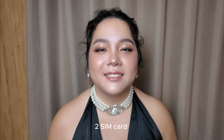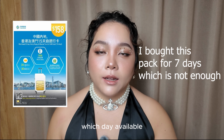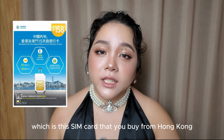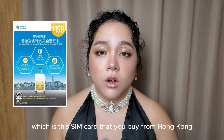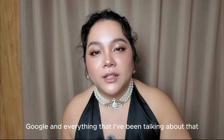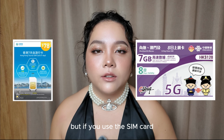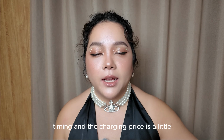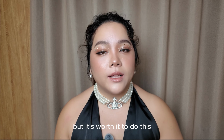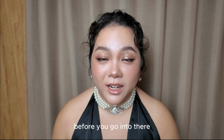Number 2, SIM card. I buy a SIM card from Hong Kong, which is available for China and Macau as well. With this SIM card that you buy from Hong Kong, you can use Google and everything that I've been talking about that you cannot use in China. But if you use this SIM card, you can use everything. The timing and the charging price is a little bit higher than normal, but it's worth it to do this before you go there.